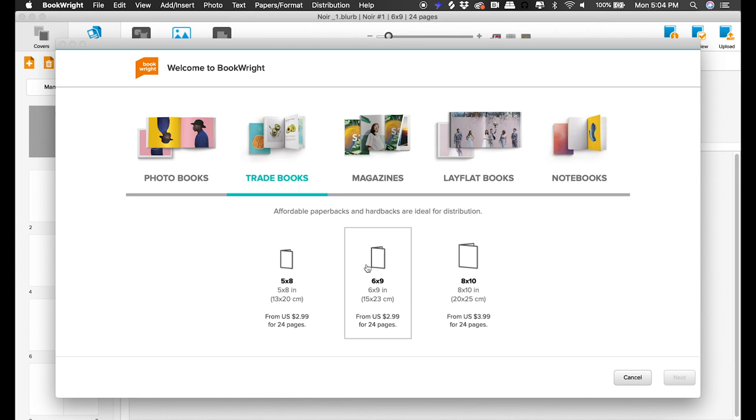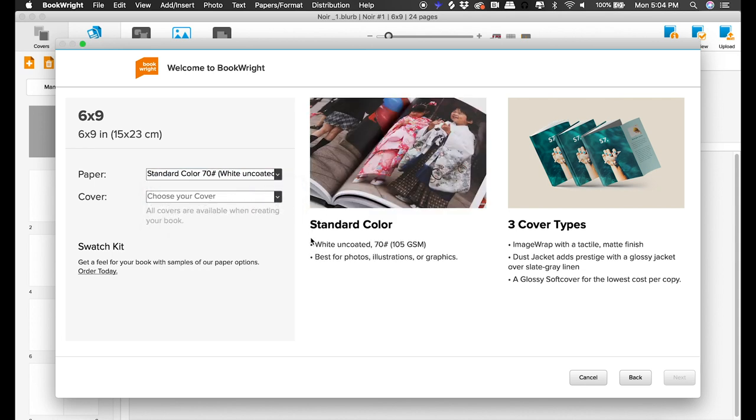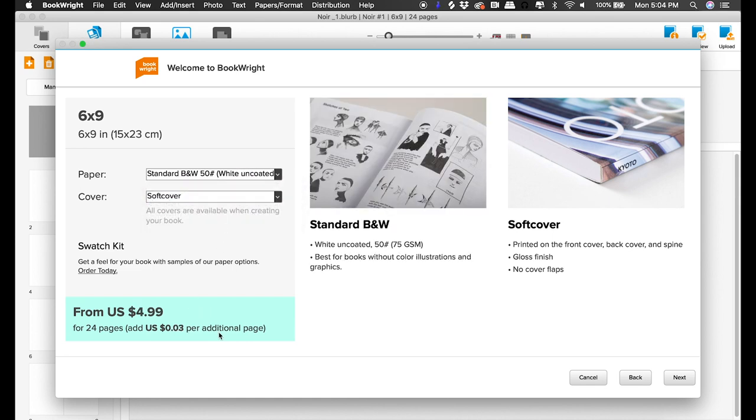So I'm going to go ahead and select the 6x9 trade book. I'm going to make it black and white because black and white is a lot cheaper. If we check out the prices here, we go to standard color and a soft cover. You see that it starts at $7.99, $14 additional pages. You switch to black and white, you're looking at $4.99 with 3 cents per additional page. So I'm gonna pick the standard black and white, soft cover. We've got $4.99 for 24 pages.